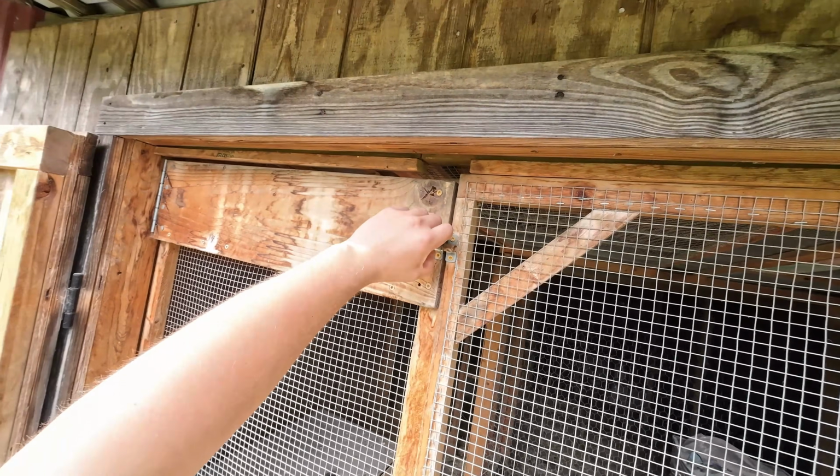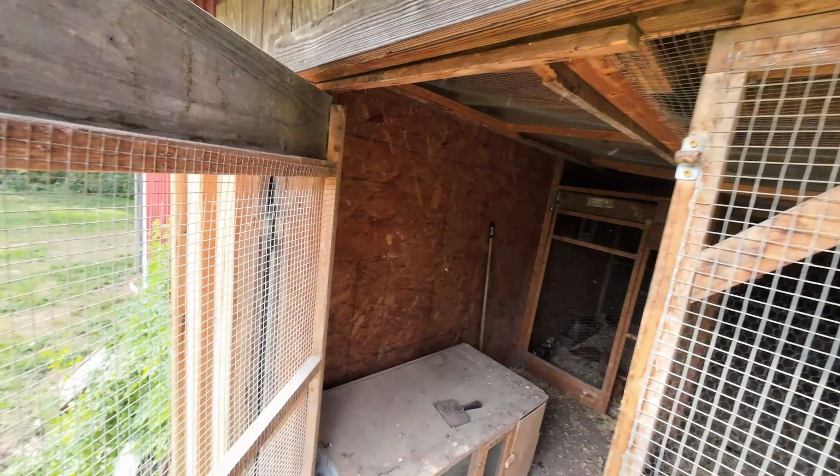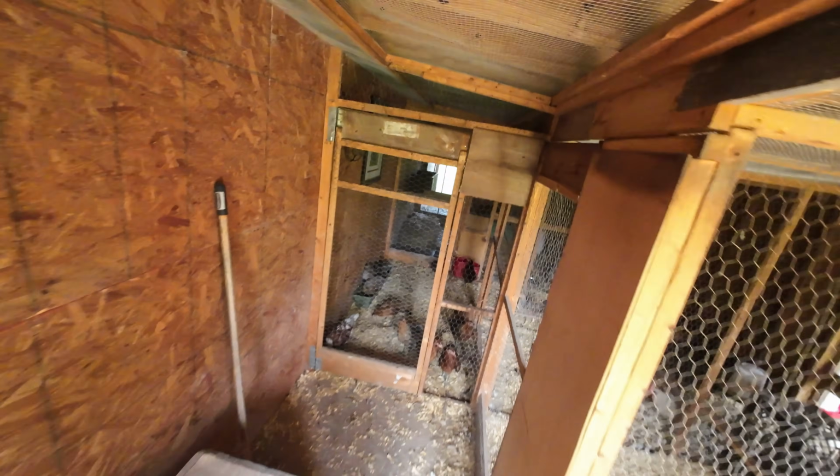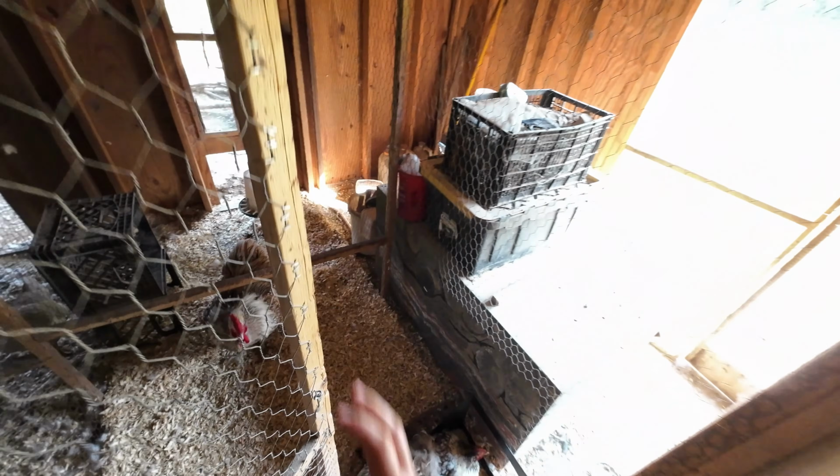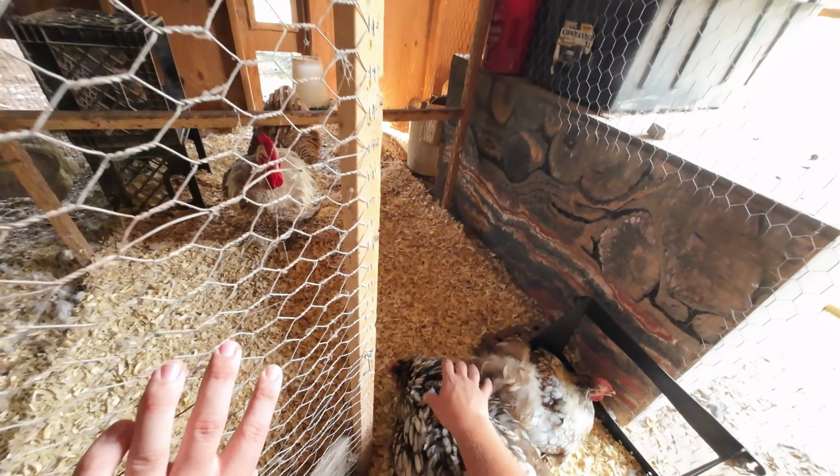How much space do chickens need inside their coop and run? It's often recommended that chickens get 2 to 4 square feet of space per bird inside the coop and 8 to 10 square feet of space in an outdoor run, but more space is always better.